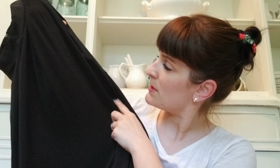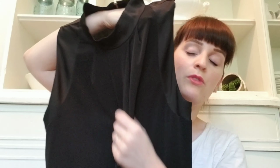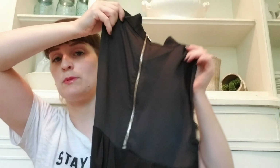So this is just a black sleeveless shirt, but it's got some different fabrics on it. This middle part here, that's looking more matte on camera, is a crepe material, and this is more like a chiffon type material. This one's also high-necked, but it drapes really pretty. It's long enough that it'll look cute over a pencil skirt, but you could also do it with a legging, because it's more of a tunic length. And then the back just has an exposed zipper.